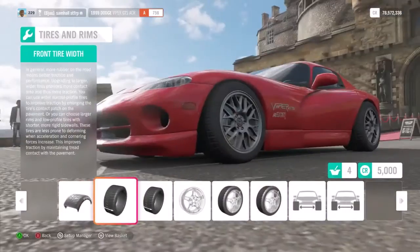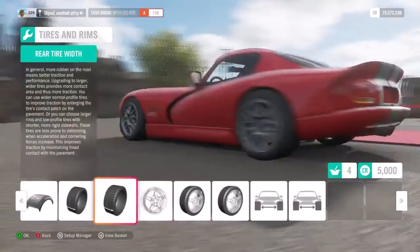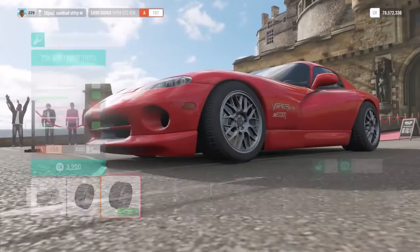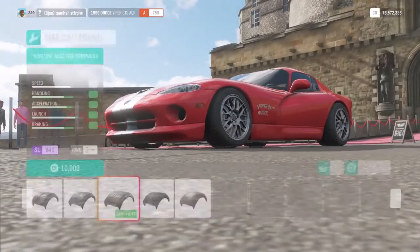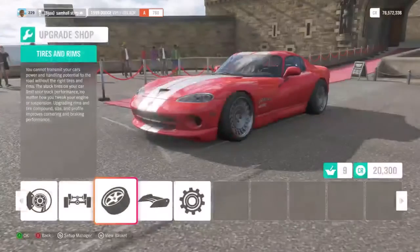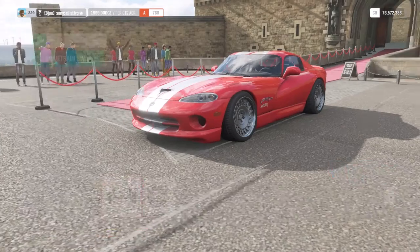Let's put some spacers. Oh, I have already done that. Some wider tires maybe. And there, just to have that. Is this fancy? I don't know. That could be pretty dope if we do some decals and stuff like that.